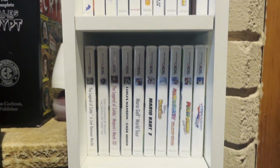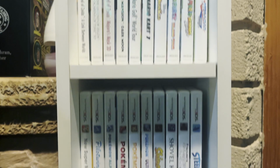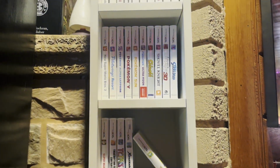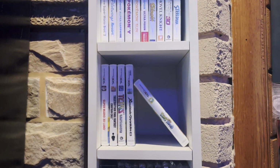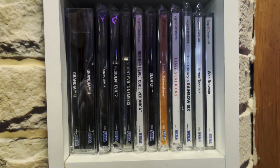Here's my 3DS collection. I loved the 3DS. It was a wonderful console. I played it a lot for a few years. I haven't really played it much since, to be honest with you. I'd like to get back into it someday.